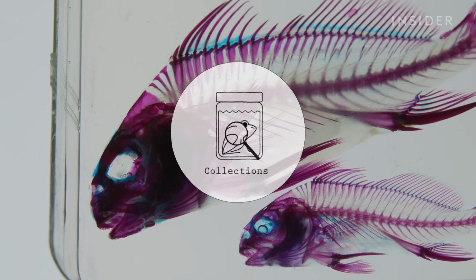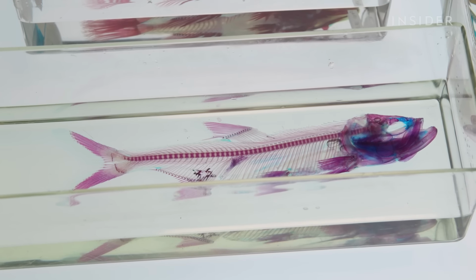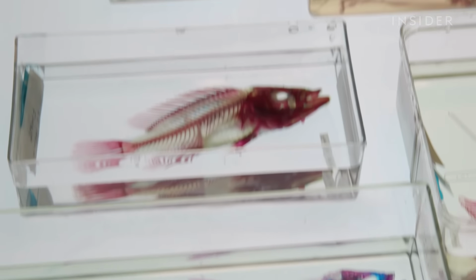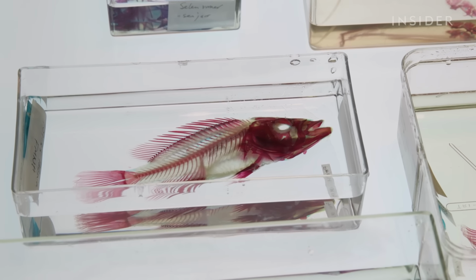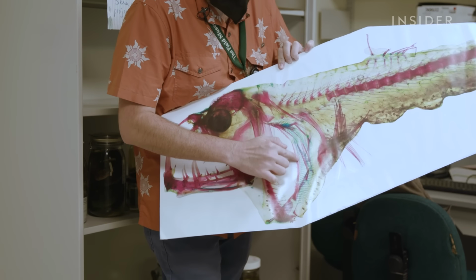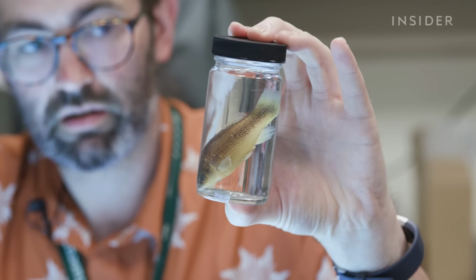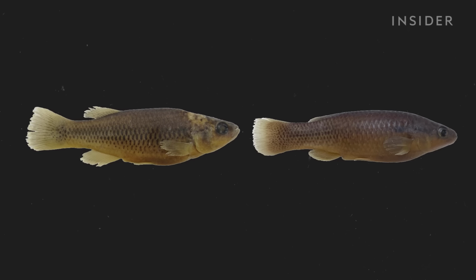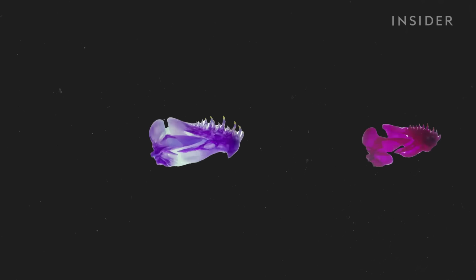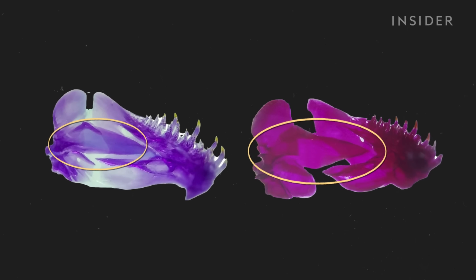These specimens go right into collections alongside all the opaque ones. So researchers can access them when all they want to see is bones and cartilage. You can put this under a microscope. You can move bones around and see how one bone moving affects other bones nearby. Entirely new species have been discovered this way, like these two fish species that are identical on the outside. But when you clear and stain them and you look at their bones, you can actually see that there are differences in their skeletons between species.